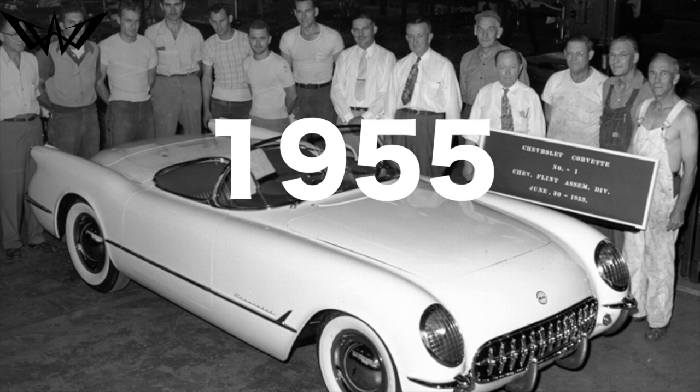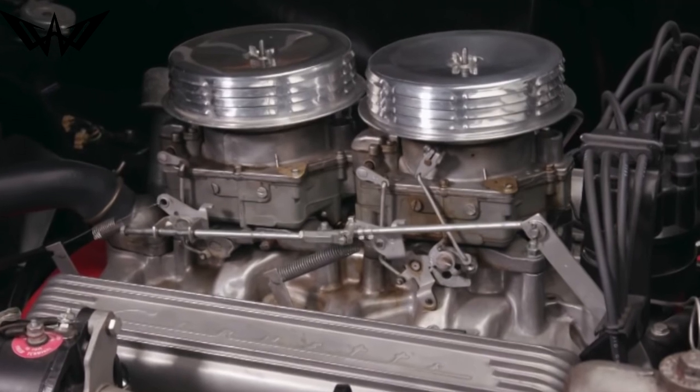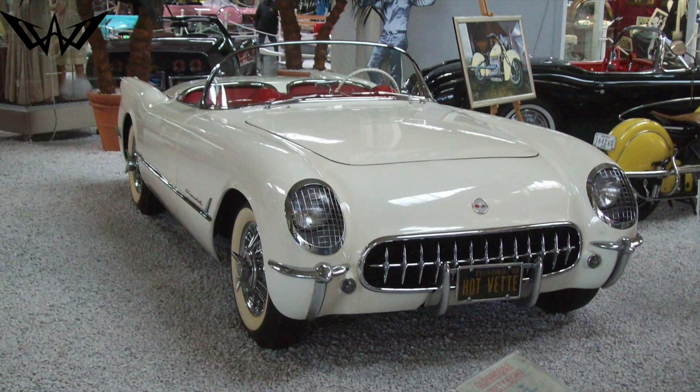In 1955, Chevy made the best decision possible and replaced their inline six engine with a V8 engine that bumped up the horsepower significantly and pushed the Corvette from a concept to a classic instantly.